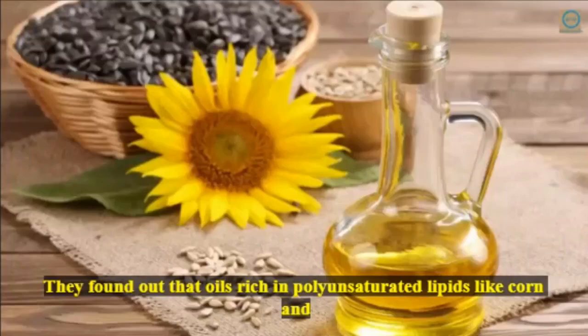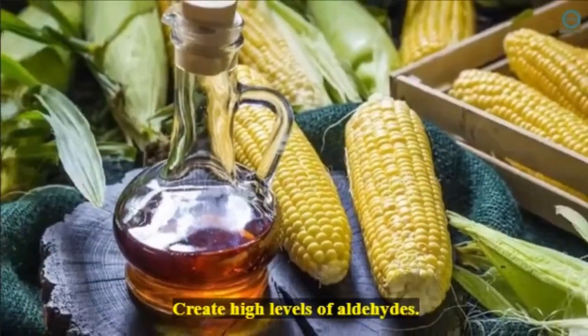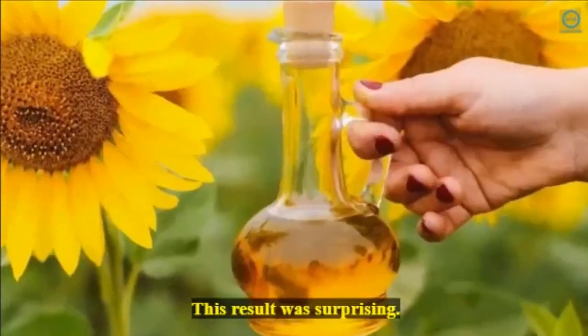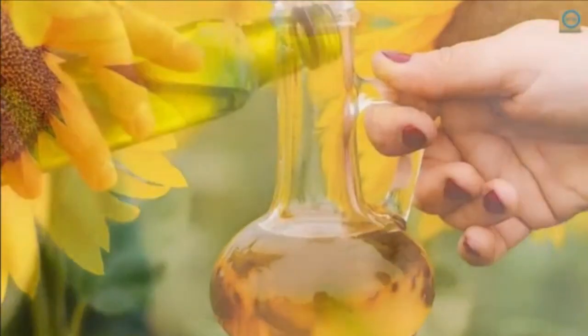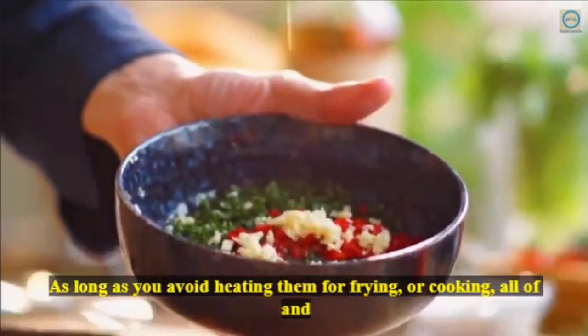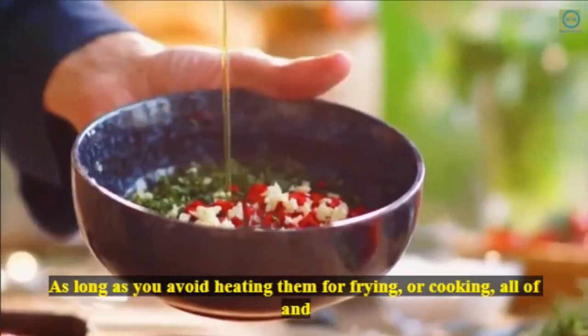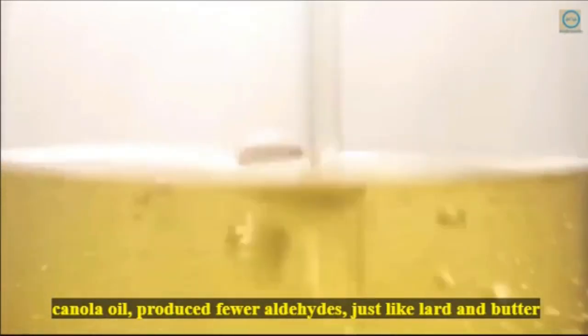They found out that oils rich in polyunsaturated lipids, like corn and sunflower oil, create high levels of aldehydes. This result was surprising since many people believe that sunflower oil is healthier than others. For the researchers, sunflower and corn oils are good as long as you avoid heating them for frying or cooking. Olive and canola oil produced fewer aldehydes, just like lard and butter.